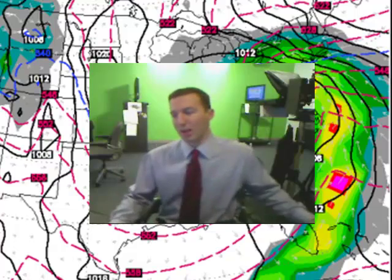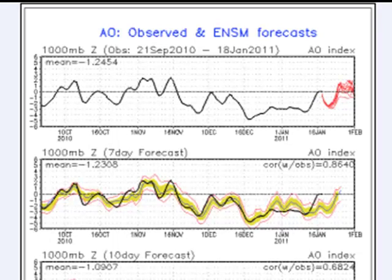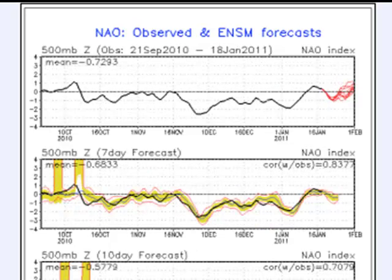Let's talk about the rest of the month, and this is interesting to me. We've been so cold so far this winter, mainly due to two factors: a negative phase of the Arctic Oscillation and a negative phase of the NAO. Let's start off with the AO, and notice that for the majority of winter, this has been in the negative phase. It's forecast to spike at least toward neutral and maybe positive in the coming weeks.